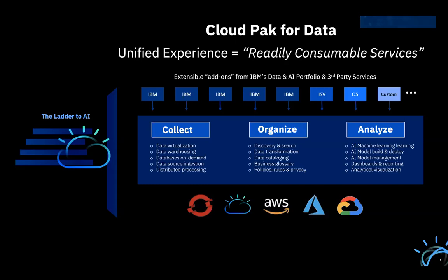And at a high level, that's really providing us with the functionality that we need to successfully collect, to organize, to analyze our data, and then lastly, to be able to infuse it with all elements of AI. So I could really spend a whole day going through each of these different capabilities. As you could see, there's a ton listed here, but I just want to highlight some of the big ones.